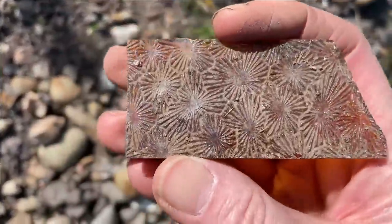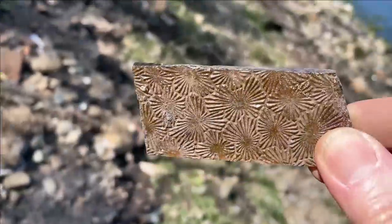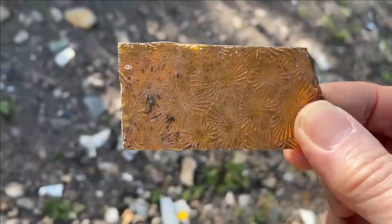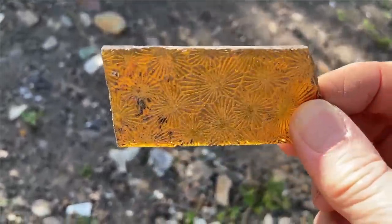Lovely piece of privacy glass here. I collect this. It comes in all sorts of colours. That's a lovely amber. Because I'm going to make things out of it, either like some stained glass work or jewellery.